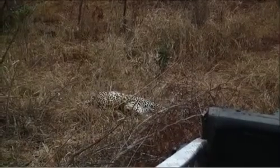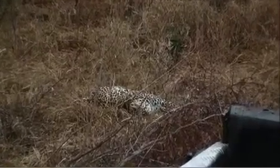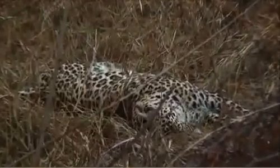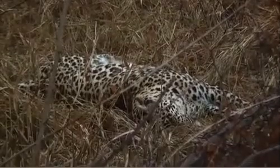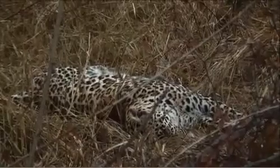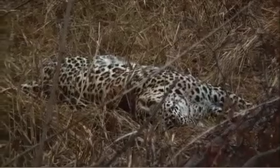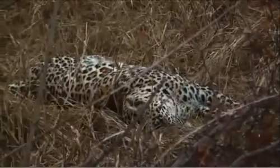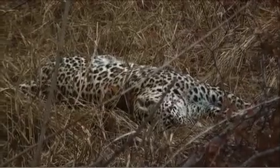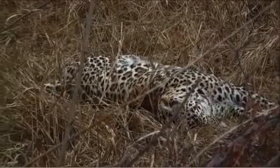Have a look at that camouflage, eh? We're sitting about, must be about 50, 60 meters from Central Road, just in the dip, just behind a few bushes, and you could drive past here and not see this any given day. I've always said, it makes you wonder how many sightings we actually drive past, how many kills we don't see.